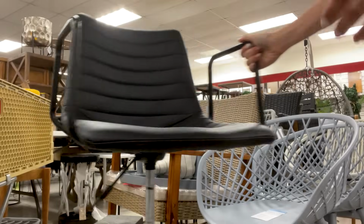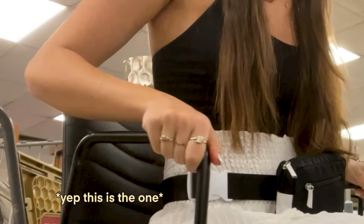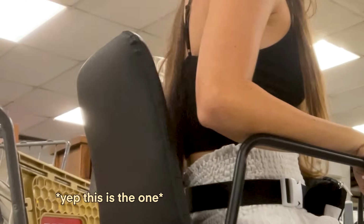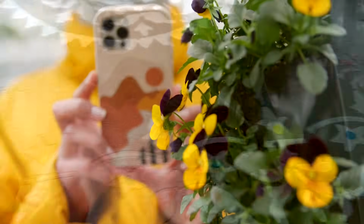I ended up finding this drafting chair on wheels, and it adjusts really high and low, which is exactly what I was looking for. And when I sat down, I knew it was the one. I went shopping with my mom, who's the best shopping buddy, and she found this incredible little table. She knows I've been loving florals and flowers.